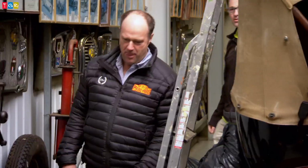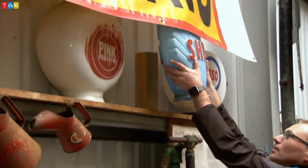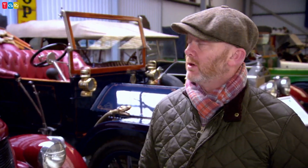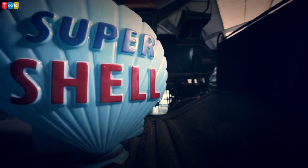There's some really interesting stuff around the back of here. Okay. Things that jumped out at me. And there's one in there that I think is a little bit more interesting than the rest, and it is the Super Shell in blue. So, I think it's interesting because it's Super Shell. It's not just normal Shell petrol. It would have been a higher octane rating.